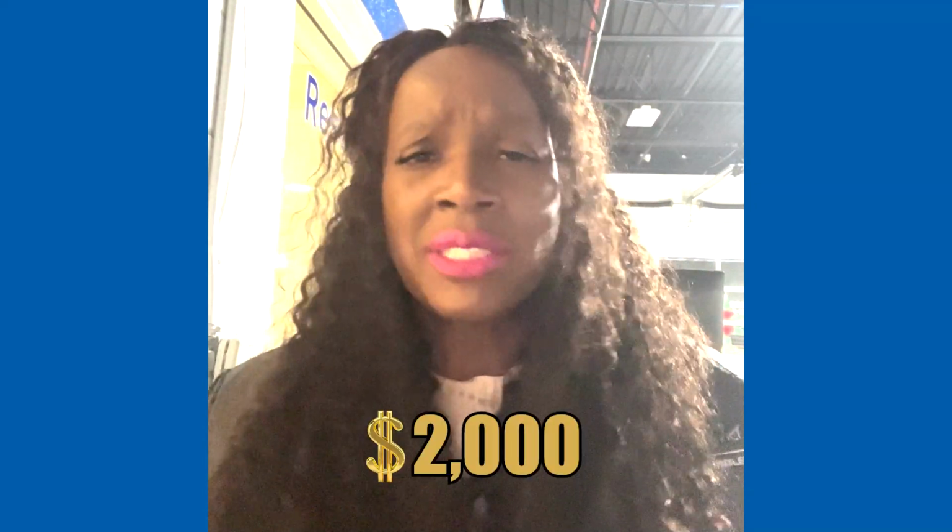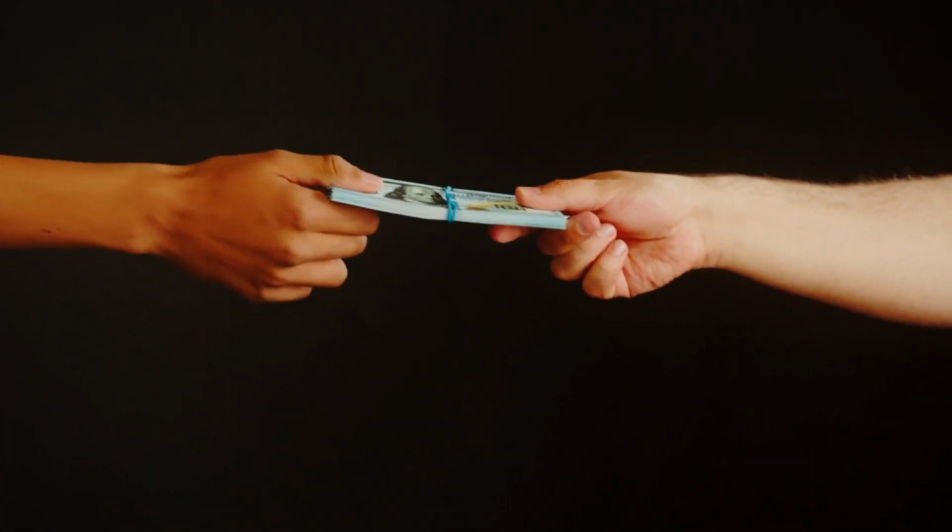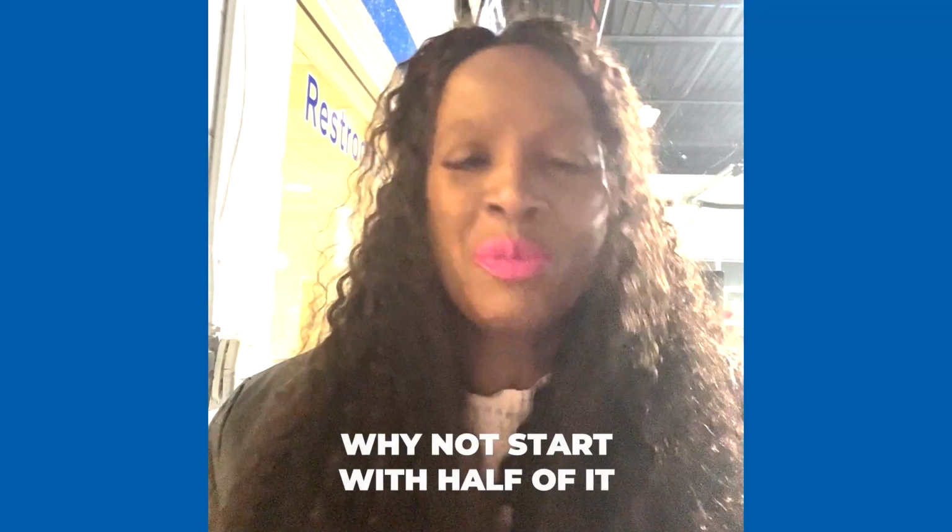And one of the things you want to make sure of when you're trading a car in or getting a new car is to let them know how much money you're working with down. As a salesperson always says, do not always tell us the total amount of money that you have down. Start with half the money that you have. So if you got $2,000, start with $1,000. If you got $1,000, start with $500. Because you don't know what the bank's going to want. You don't know what they're going to accept. So why not give up everything in the beginning? Why not start with half of it?